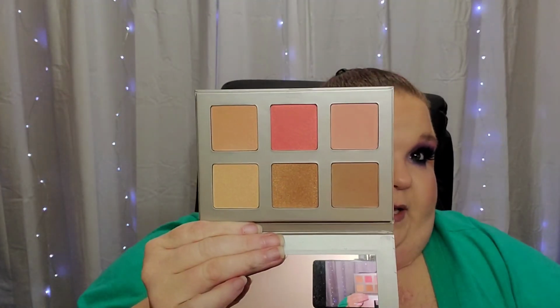Then I have this one from Iconic London. This one I am going to let go. When I open it, it doesn't make me feel happy to look at it. It doesn't mean that it's not a good palette, because I've used it several times. It doesn't make me happy. So hers going bye-bye.